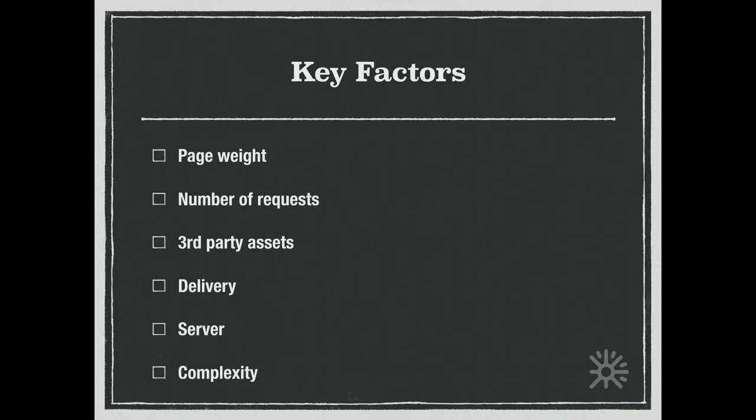Delivery, the speed of your server and the connection that it has to the internet, all of those things will definitely be a factor. Server we just talked about, and then also just the complexity of your code. So if you're running a Drupal application with 300 modules and a bunch of front-end widgets all embedded in it, all of those things are going to negatively impact your speed.